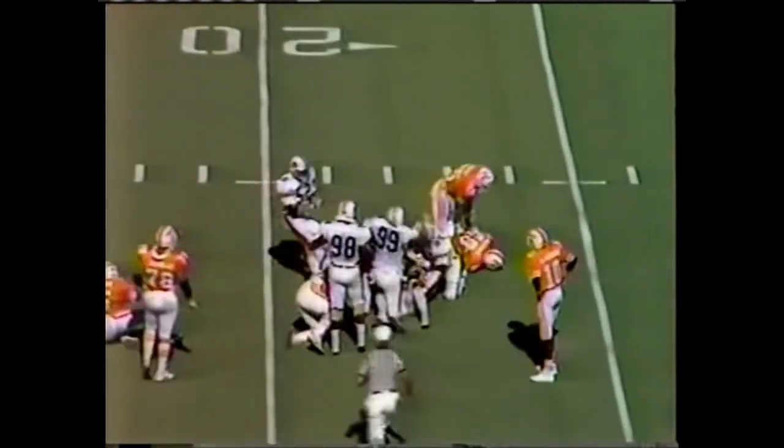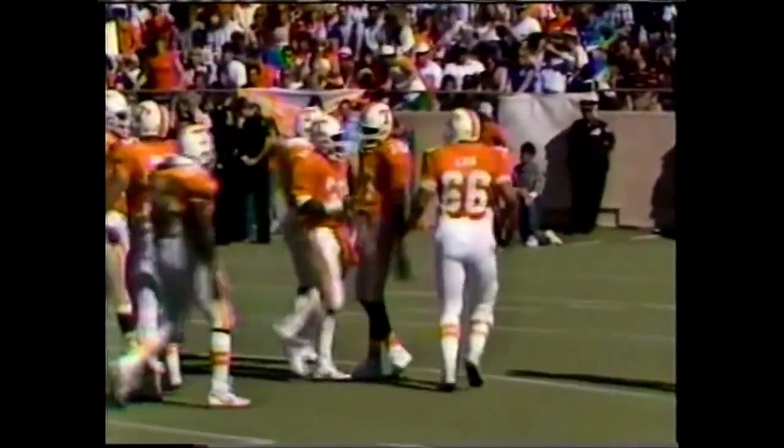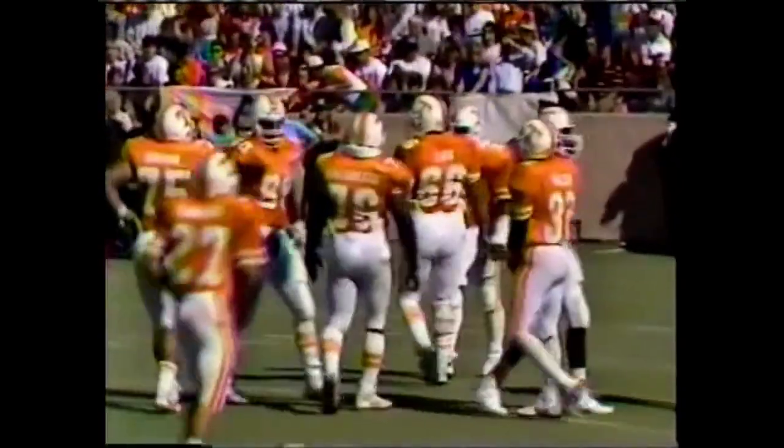Yeah, that won't work much against this football team. Wilson taking a little delay, and he is greeted immediately by Nate Hill, a sophomore from LaGrange, defensive left tackle for the Auburn Tigers.